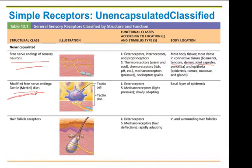Our tactile Merkel cells or Merkel discs, I don't know if you remember those from when we did skin. Those are going to be in the basal layer of the epidermis, and they're going to detect very light pressure touch. So those are a simple non-encapsulated receptor. And then our hair follicle receptors, we have receptors that go around the hair follicle that will detect hair deflection, movement of the hairs. And those are also free simple receptors. They just have these nerve endings that go around the hair follicle. So those are the three types of non-encapsulated simple receptors.